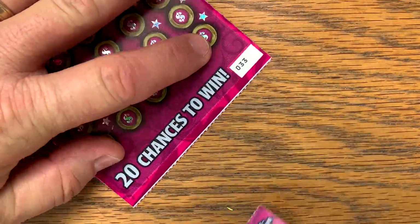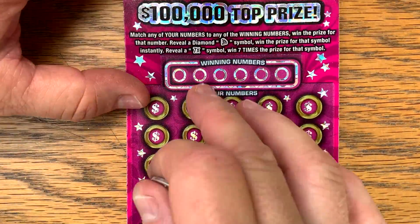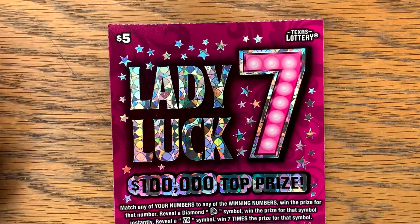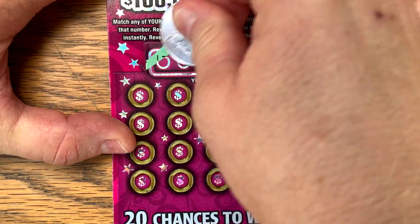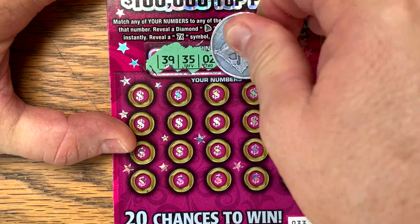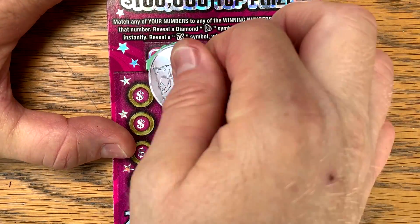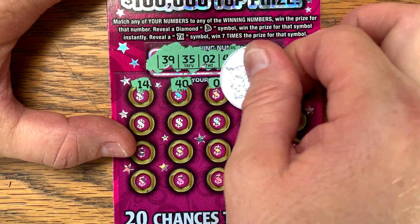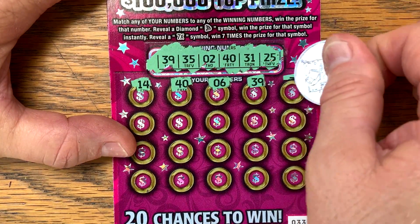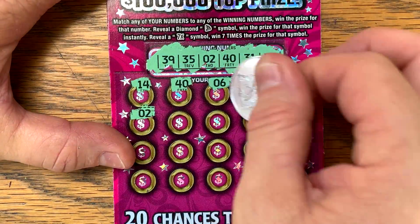Let's try some Lady Luck 7, see if I can't finally find that 7, 33, 34, match win, diamonds the auto win, or the 7 times symbol. All right, we have 39, 35, 2, 40, 31, and 25. Hey, got a winner, 40. All right. Hey, got a 2. 40 and a 2.